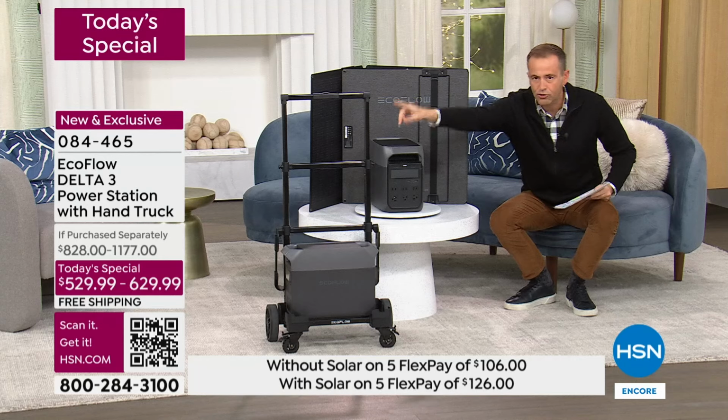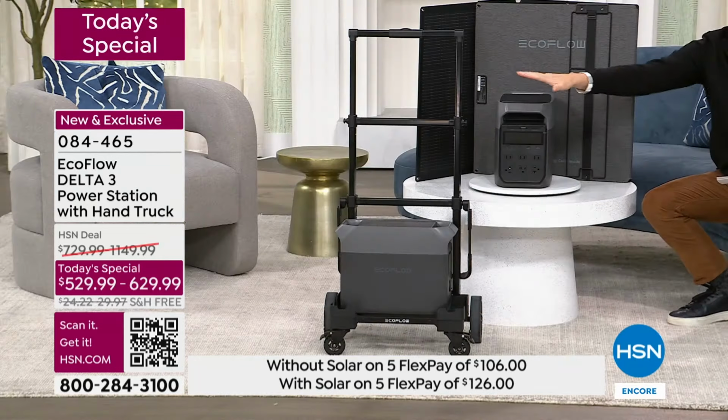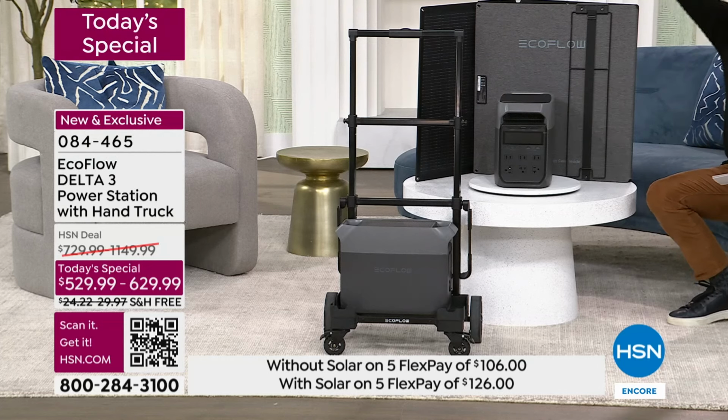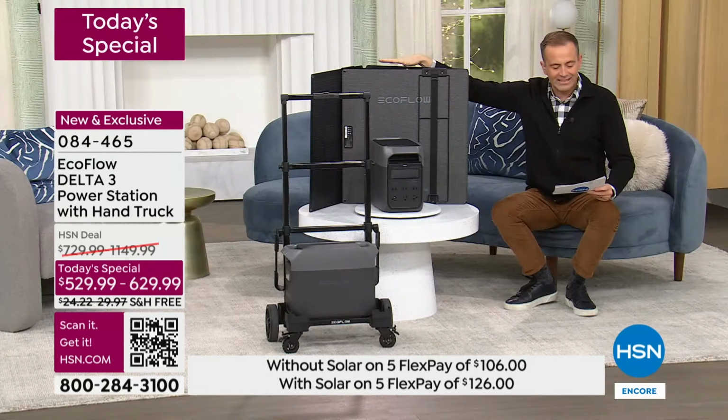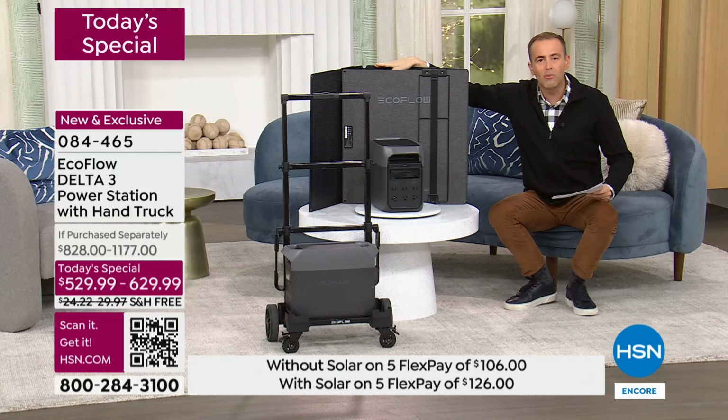So EcoFlow with the trolley, we're including it, and that price on the EcoFlow with trolley is $529.99. If you do EcoFlow, trolley, and solar panel, the price is $629. It's $100 more. But that solar panel normally retails for between $450 and $699.